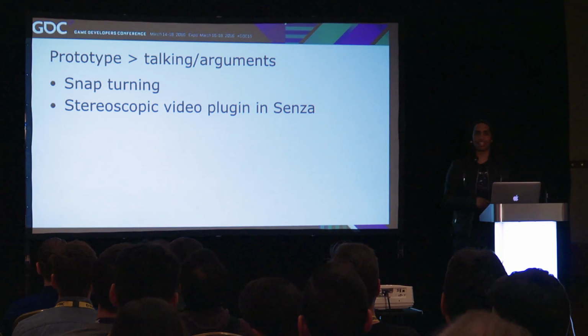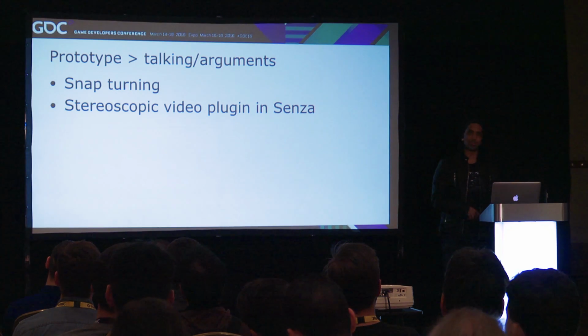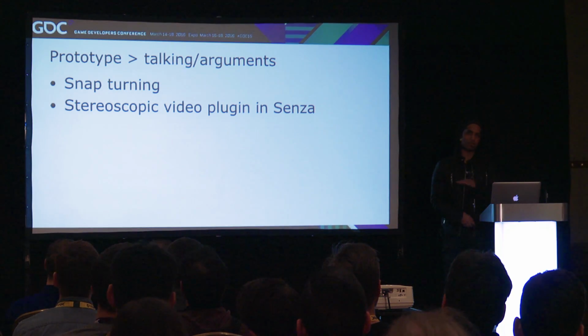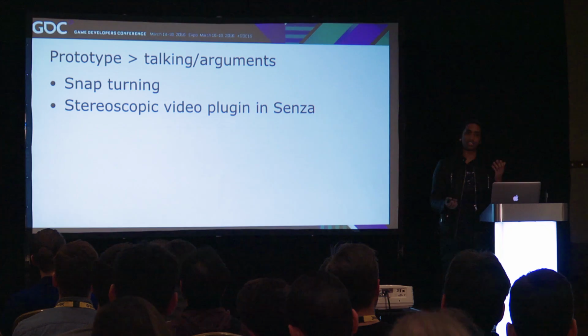The next thing is that prototyping is greater than having arguments. There were 2 great examples of this. There was the snap turning, which I guess is the comfort mode that is common now. In the beginning, there was internal debate on whether that would work or not, and that debate was settled with a 5-minute prototype. It was like, all right, it actually works.